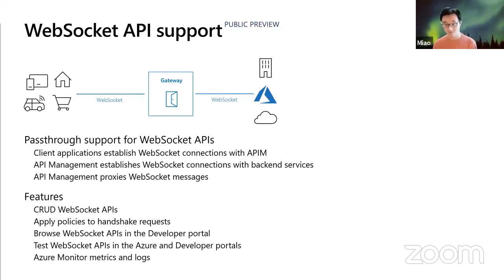The feature is in public preview and allows customers to manage, protect, secure, and expose their WebSocket APIs in API Management alongside their REST and SOAP APIs, so they can manage all their APIs in a single place.